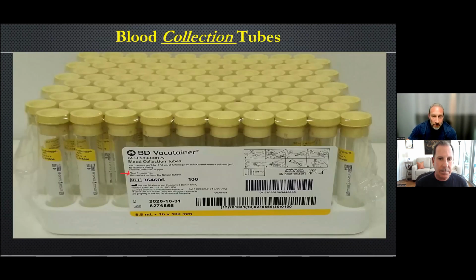So a lot of doctors out there that I've worked with are using these tubes here. These are BD Vacutainers. They're very inexpensive, and a lot of doctors will make their own homemade PRP. But the big problem with that, if you look down here at my little arrow, is that it's not pyrogen free. So it's not designed for re-injection.